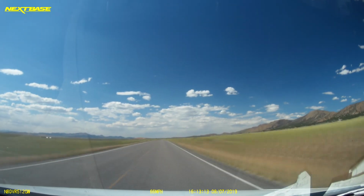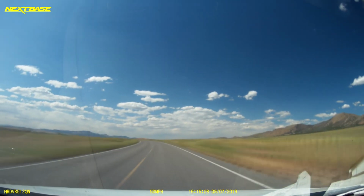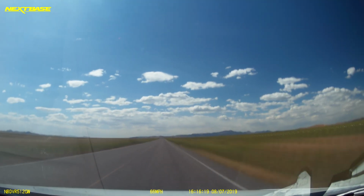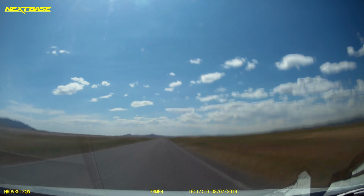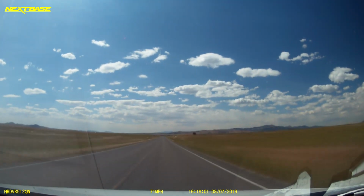Another quick pit stop here. There's no rest areas, and nobody's going to know. Whole lot of nothing. And if there was more water, of which there is not, you could put an awful lot of people out here.